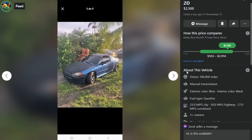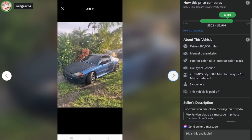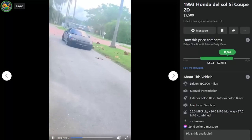Oh. Okay. I got nothing nice to say about this one. This one's just a heap. Oh, helado. Aire helado. I get it now. Yeah. Cold air. Chamoy got me. Yeah, but he spelled it wrong. It's got cold AC. It's a piece, man. Let's hear it one more time before we move on.